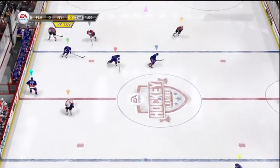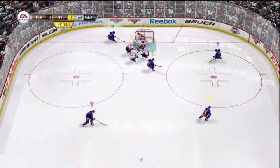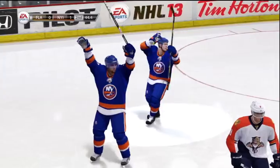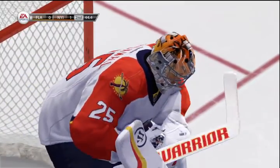Good clearing effort. 1 minute left. If anybody can get one late here in the second period. To Birdie. Great save. What a move. And the first goal to be scored in this game.